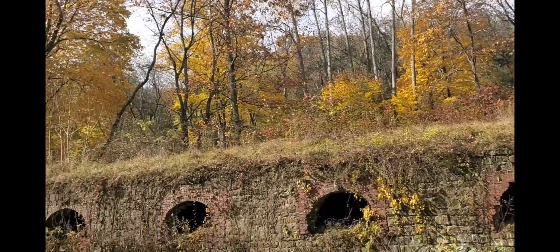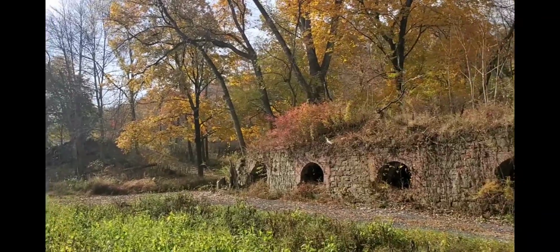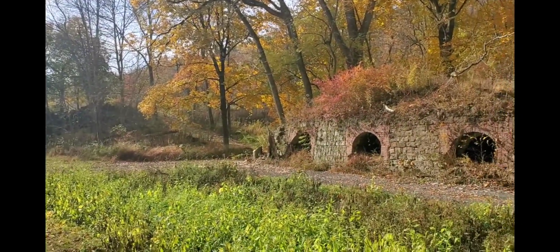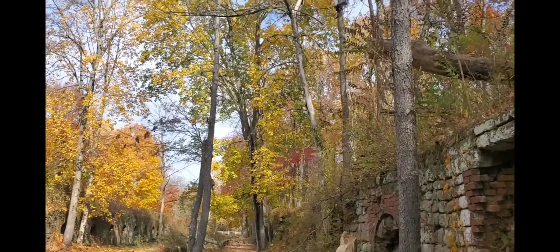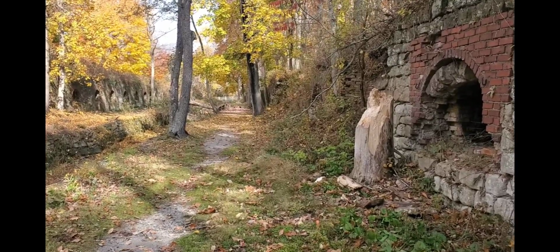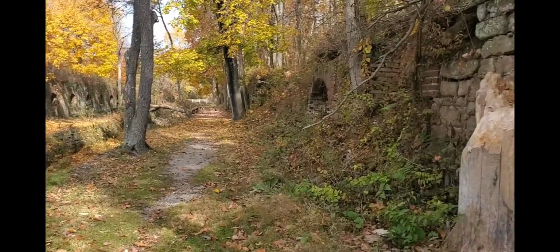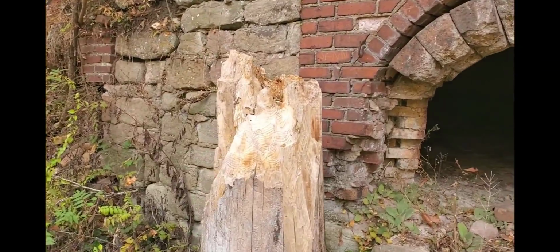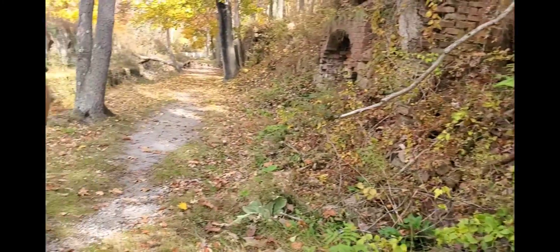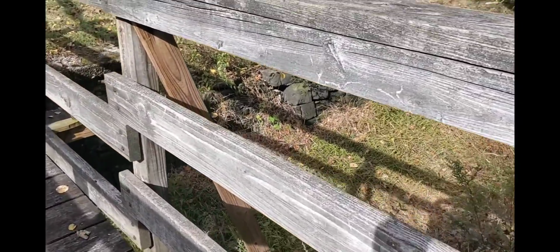Alright guys, so we're going to head over to the other area that you haven't seen yet. That I haven't seen yet. Oh, there's a trail leading up there. Probably to the main road or something. It looks like it was recently cut, doesn't it? All right, we're going to go across the bridge now. Whee!